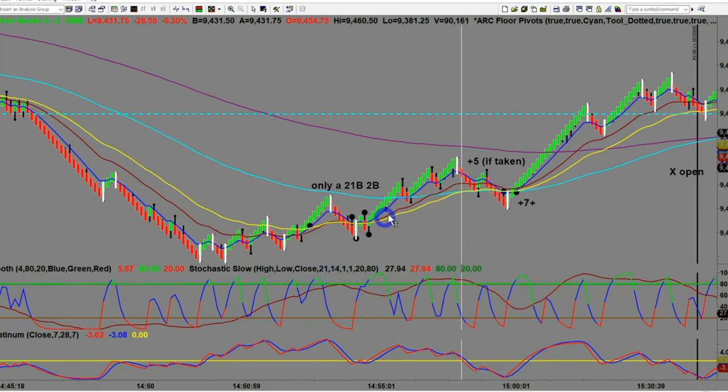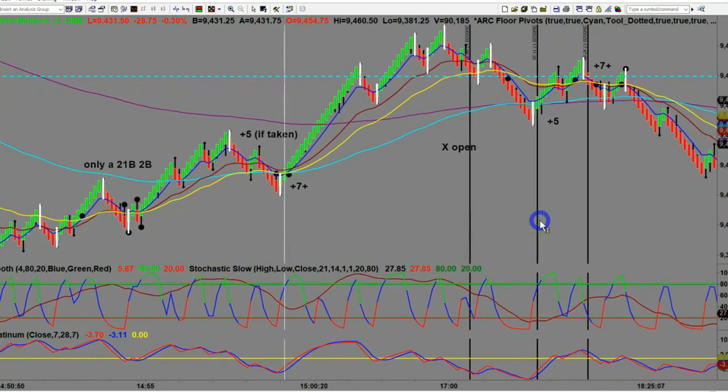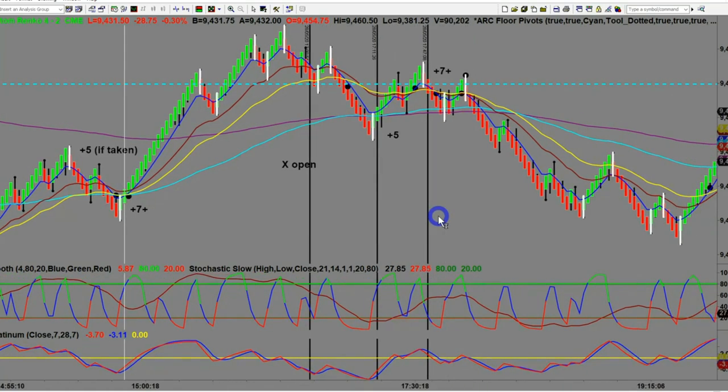Now, if you look at this here, we're now making new higher highs, which means it's becoming a counter trend trade. All of the trades that I'm showing you are actually trend following trades, but then you had a no-brainer 2B just there. Okay, now the market reopens. We're now into the market again. This is what we call the Globex session, and we'll finish up in a minute because I just want to show you what's been happening here.